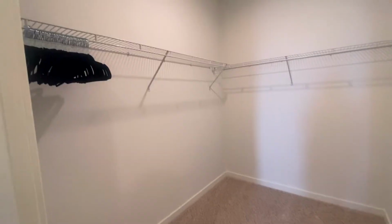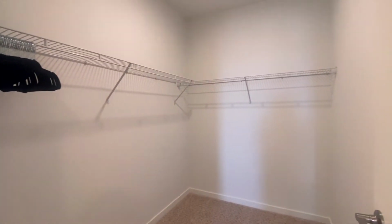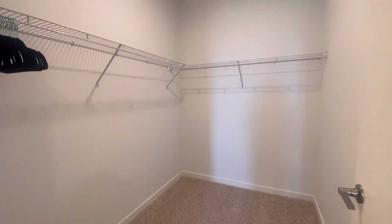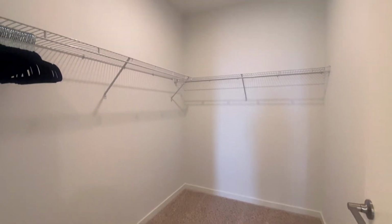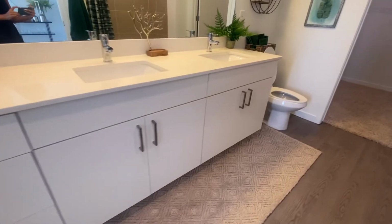I don't mind having carpet in the bedroom, but not only do you have room for your bed and two nightstands, you also have room for a dresser, or you can add two chairs or something cute to make it look really nice. And then you do get a really big closet, which is super nice. You guys know I'm a sucker for a big closet. Having a big closet is so important because even if you don't have a lot of clothes, you can store snowboards and gear in there. Big closets are useful.